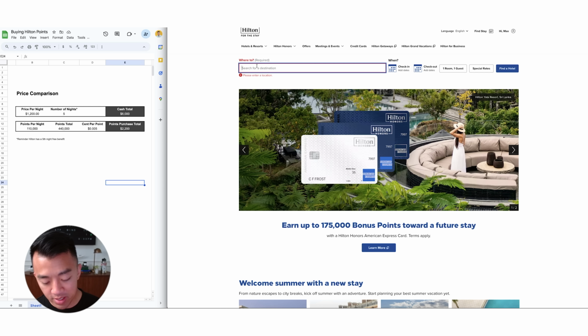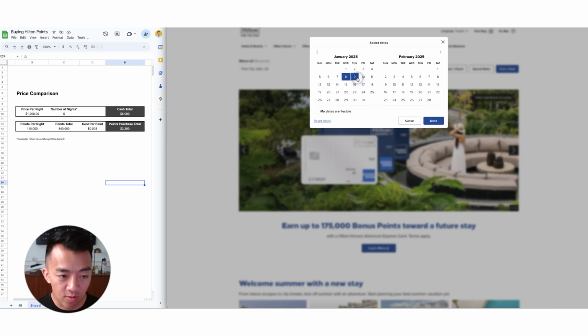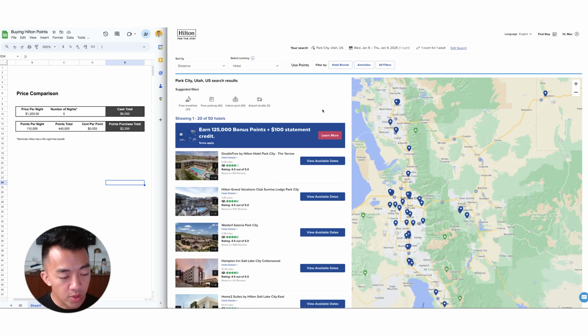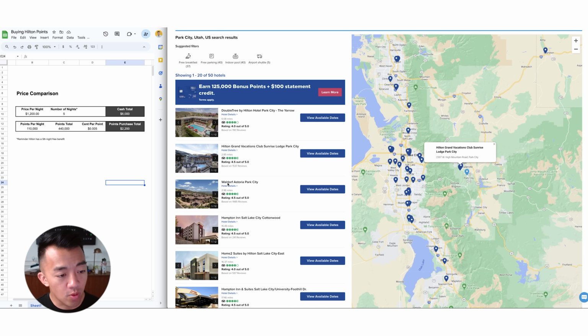For example, let's do a domestic example. So let's do Park City, prime time, skiing season. And so let's do January 8 to 9, for example. As just a quick example, I'm gonna click on my dates are flexible, click on done and hit find hotels. There are a bunch of different options here. And what we're gonna do is focus on aspirational redemption. So the Waldorf Astoria Park City here, we're gonna click on view available dates.